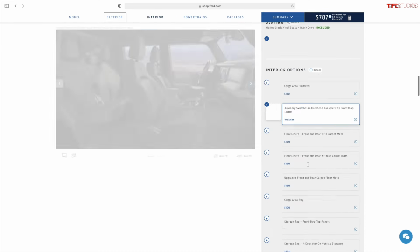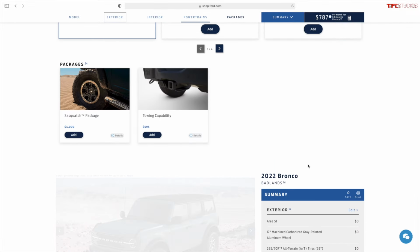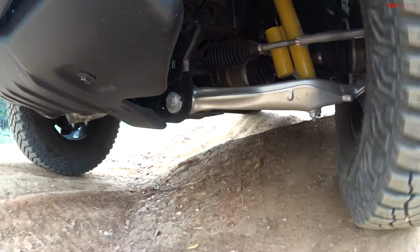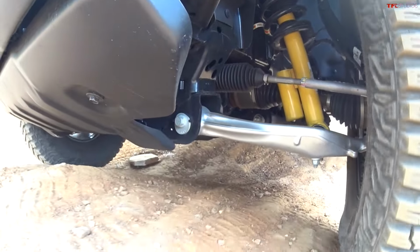So across the Bronco lineup, regardless of which trim you get, there's something called the Sasquatch package, and this varies in price, but it's between like $4,000 and $7,000 depending on the trim. And the Sasquatch package really turns this vehicle into an off-road beast. It goes from a 30 or a 32-inch tall tire to a 35-inch tall tire, which is insane. It changes the final drive ratio. It gives you different suspension. It gives you fender flares. But the really cool thing it gives you is locking differentials in the front and the back.